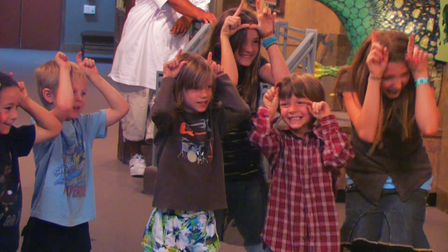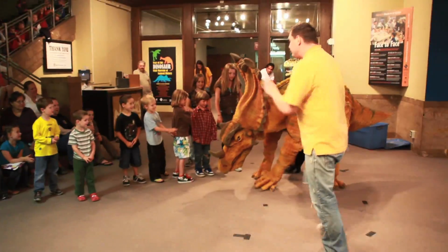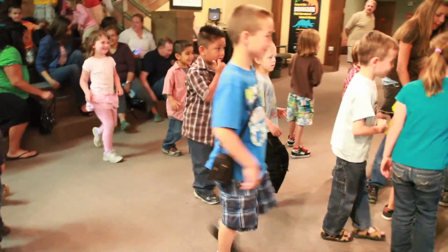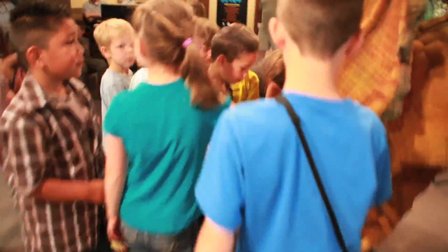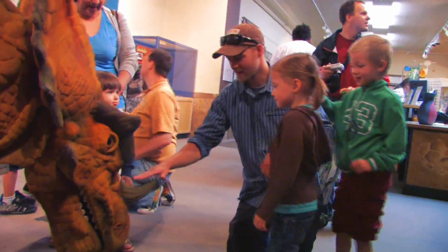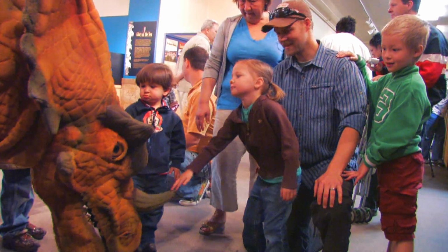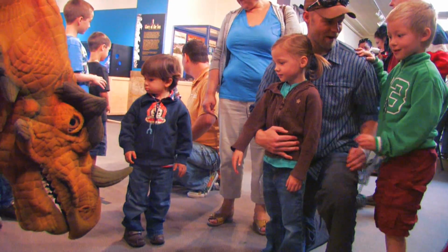Yes, excellent. Okay. And it's a really good way to get up close and personal to a dinosaur and get a sense of what it would be like to stand right next to a dinosaur. There you go. You pet his horn? It's a nice dinosaur. See? See, you didn't bite Scout's arm off.